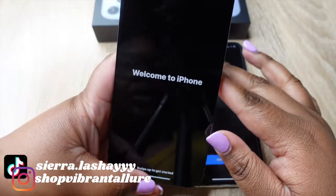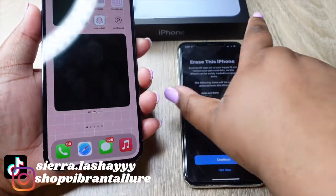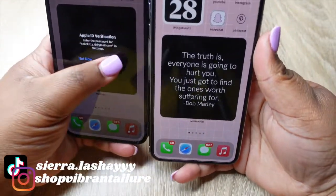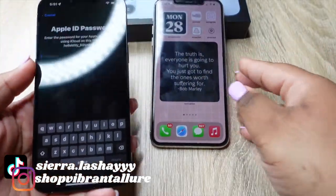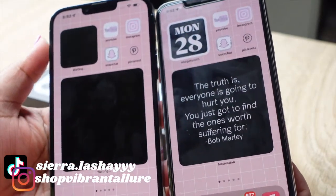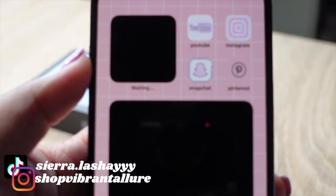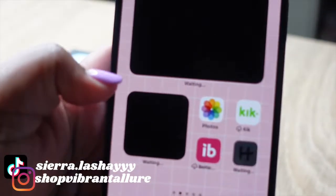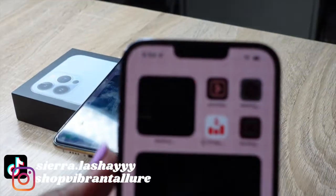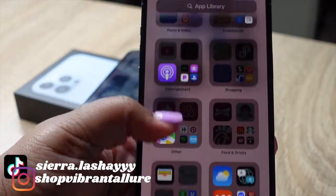That's weird. Okay, so swipe to get started. So it looks exactly, let's see what it says. Well, I'm not gonna erase this phone at the moment because I don't want to. Let me put in my password really quick for this. Both phones, they look exactly the same because I got them a transfer from one phone to the next. As you can see right here, it still says waiting for my widgets because they're still in the process of downloading. I don't even know why Kick is even on my phone, y'all. But as you can see, a ton of apps are still downloading. Like all of this stuff.